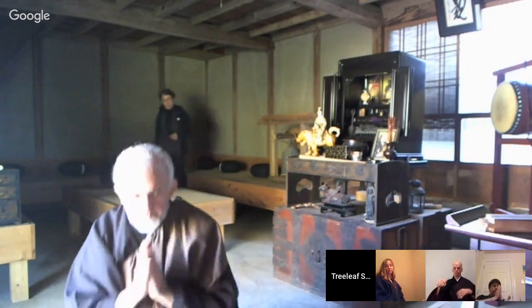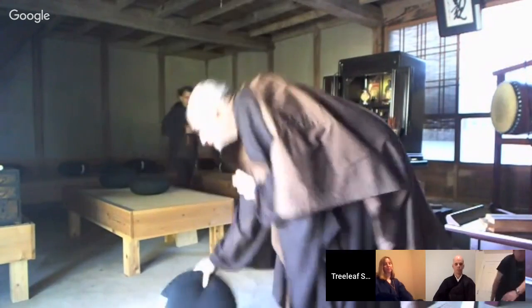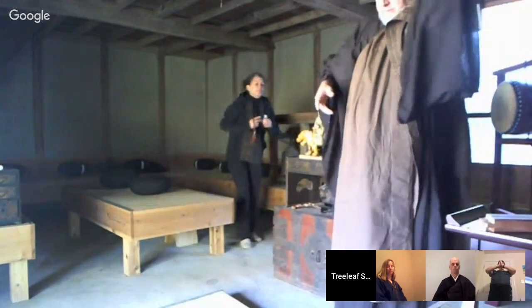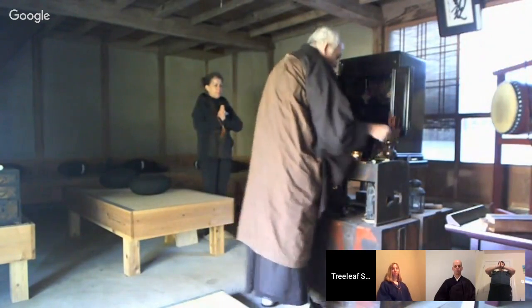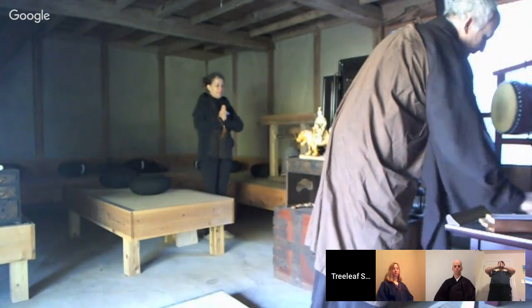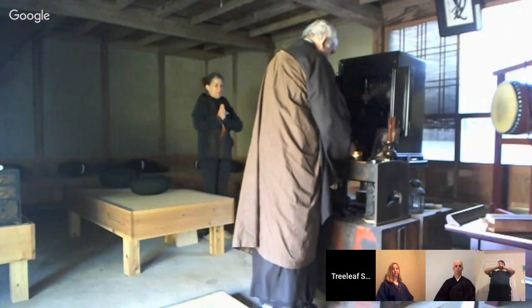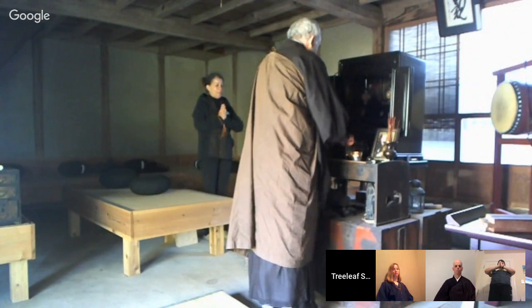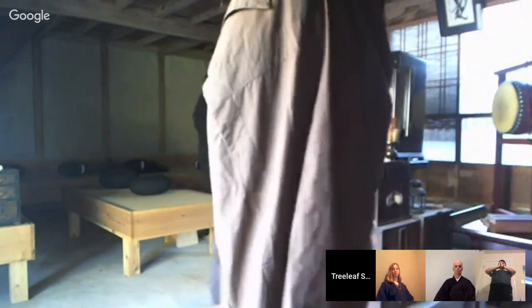We will now recite the verse of atonement and the 4 vows. This incense was brought by a friend who went to Tibet and brought this to us. So this is dedicated to her.